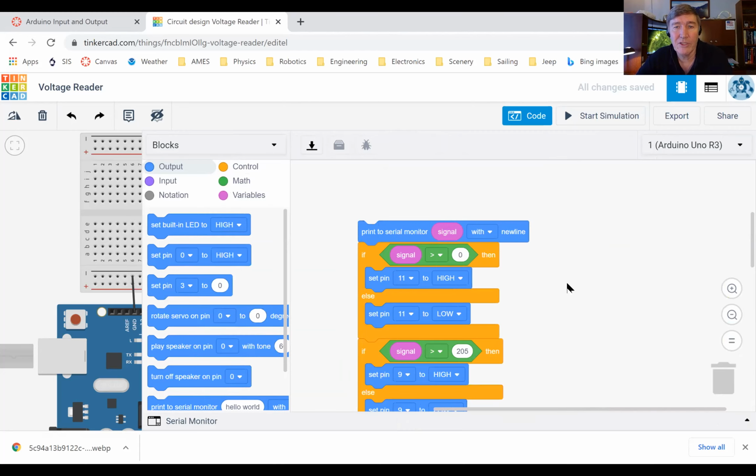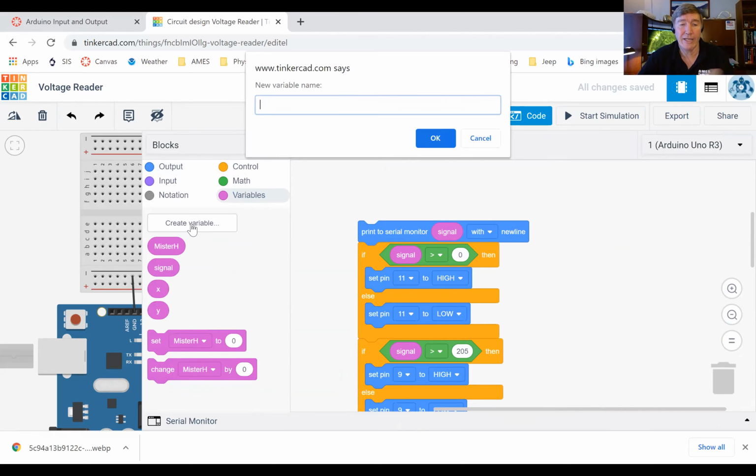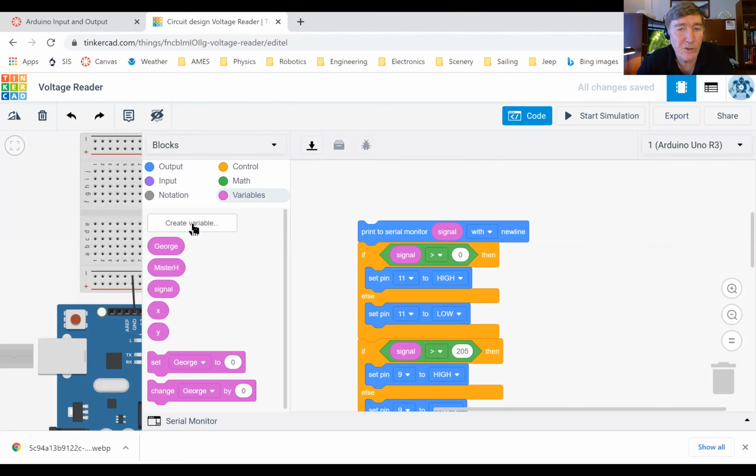You see the first thing is this command here where I've got a variable. I didn't want to call it X because that's not a very descriptive name for the variable. You can have your variables be anything you want. You'll notice I've got one called X, one called Y. I've got one that I called Signal. I've got another one called Mr. H. I could have another one called George. You can call these variables whatever you want. What I did was I created a variable and called it Signal just because that kind of describes what I'm doing, right?